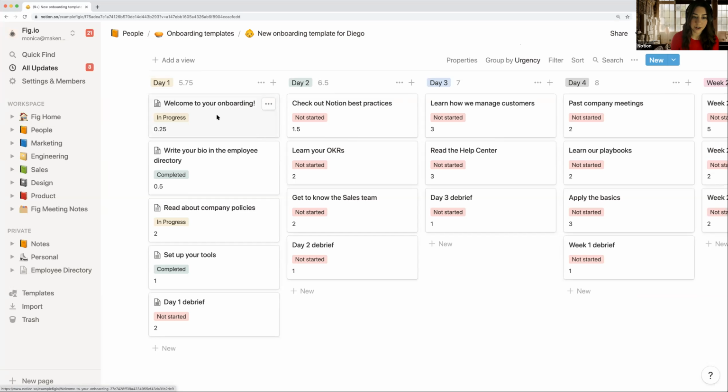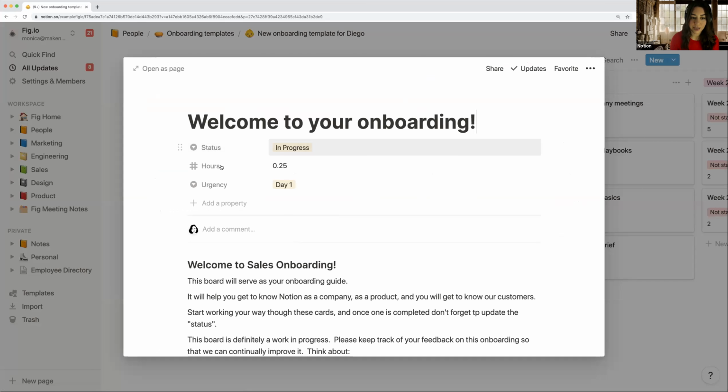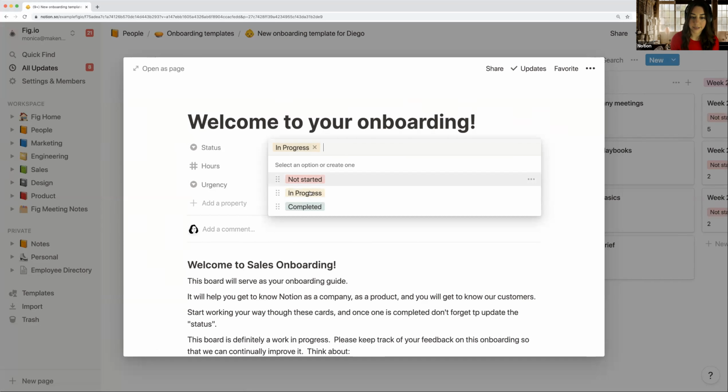I can open up this card and I can see that we've created some properties here that I'm tracking for. So the status is in progress. It can be up to the candidate to move themselves along and set the status when this has been completed.